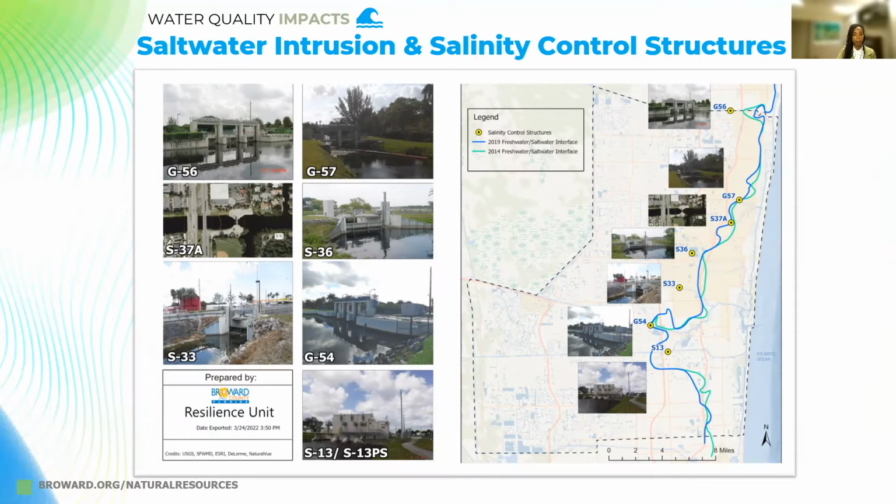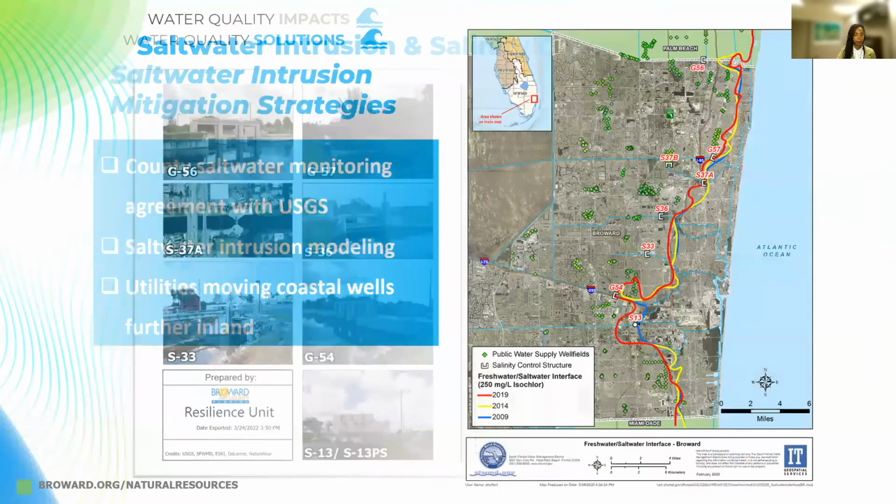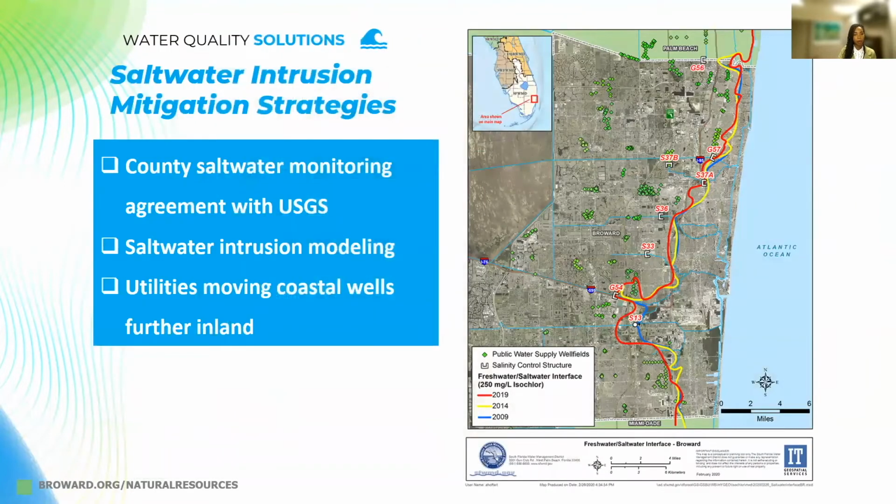If we look at the map on the right, we can see most of the salinity control structures are west of the freshwater saltwater interface. Broward County has a saltwater monitoring agreement with USGS and also supports saltwater intrusion modeling for understanding the impacts of sea level rise on saltwater intrusion of the Biscayne Aquifer.